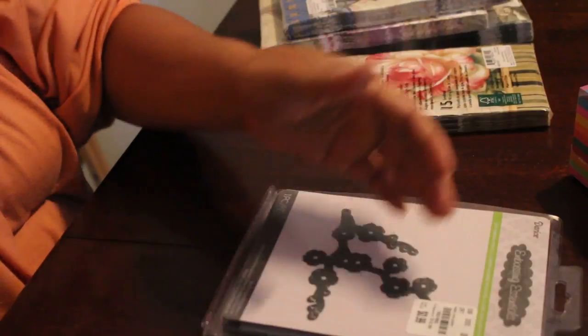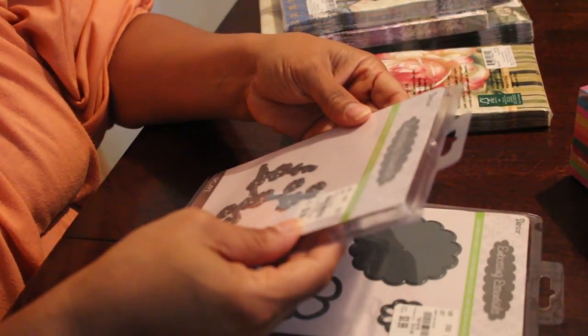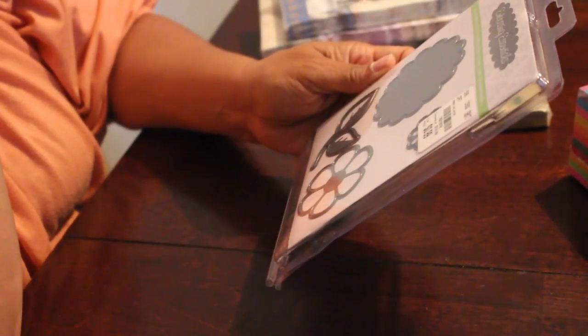And this is 182-1871. And I really wanted to get this cherry blossom, 182-1882. My mom always liked cherry blossoms because she likes Asian inspired stuff. And this one is just called Floral Layers, and it's 182-1878. So if you missed the Doris, this set of Doris dies, they're out on my side of the country, on the East Coast.